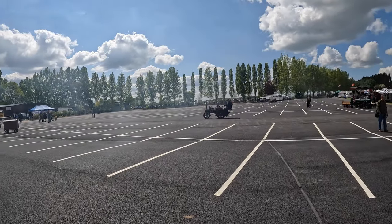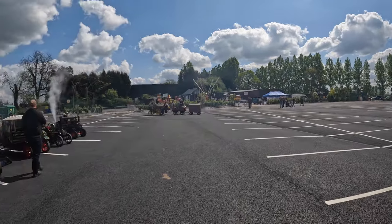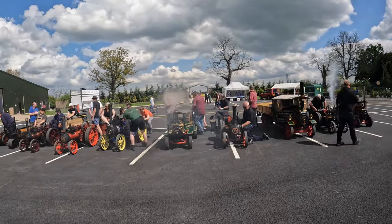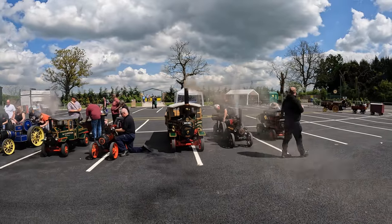I think what we've got at the moment is the Statfold equivalent of the Avengers Assemble. I think he's got some decent pressure up there.